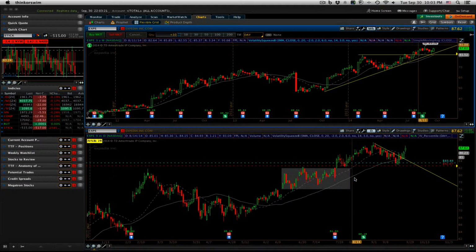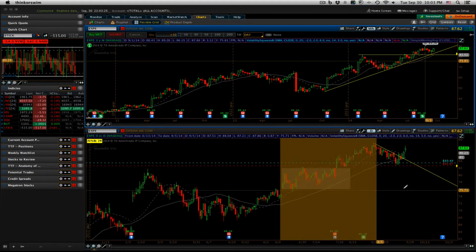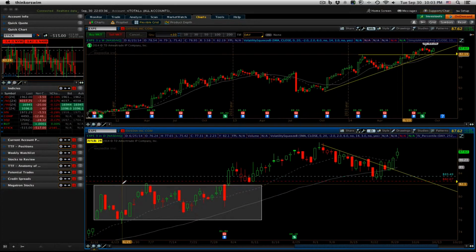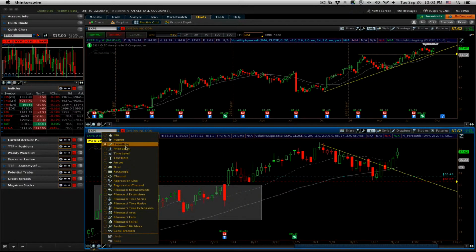So we're going to take a quick look at the trade we've been in Expedia. If you're first joining us, we entered the trade here on August 1st. That was our trigger on this breakout above this previous resistance here around 82. That was the entry. Since then, we've been able to trail stops higher.